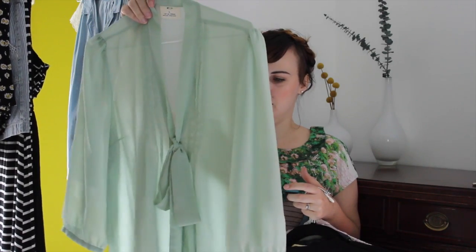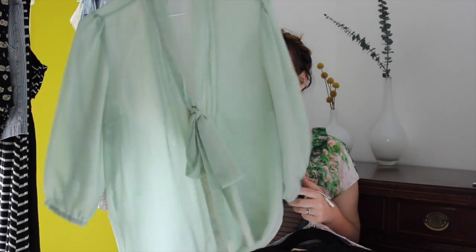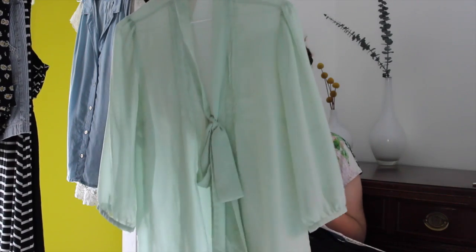This little sheer number from Urban Outfitters was a lot of fun. It has this nice little tie in the front, and I really loved it for a while. I love this color, but what I discovered a while ago is that I don't really like to wear this color as much. I kind of like it more for pops of home decor things, and I don't know.